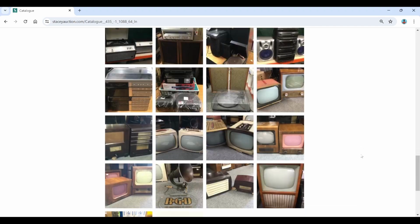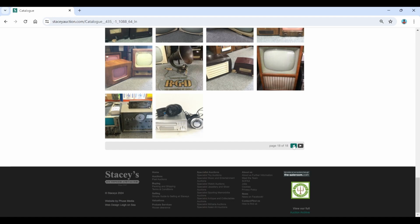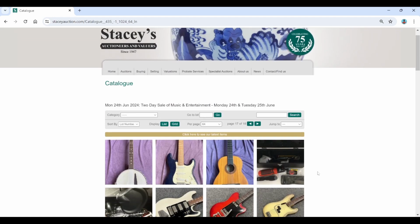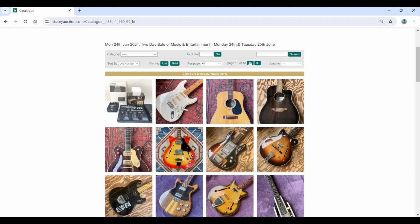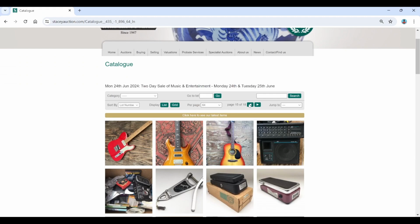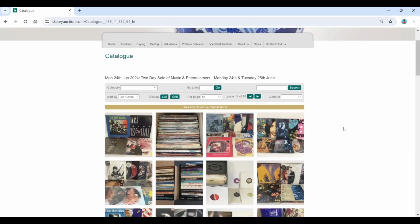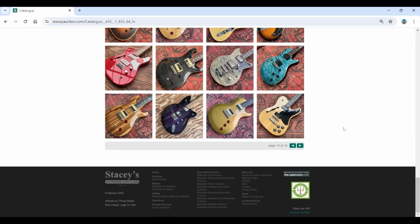Now we get into pro audio. So there we have it. We have at least a few pages of musical instruments on this sale. A lot of guitars, actually, some really interesting guitars. I'm quite surprised. I thought this was going to be quite a junky auction, but far from it. There's some really nice stuff, really interesting.